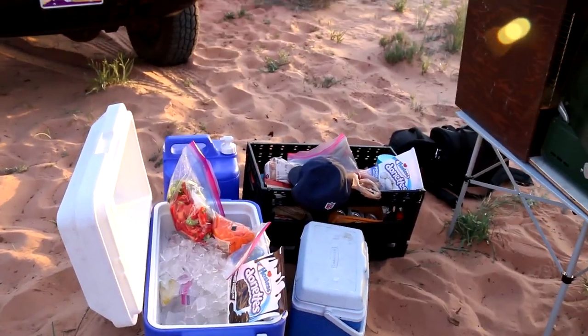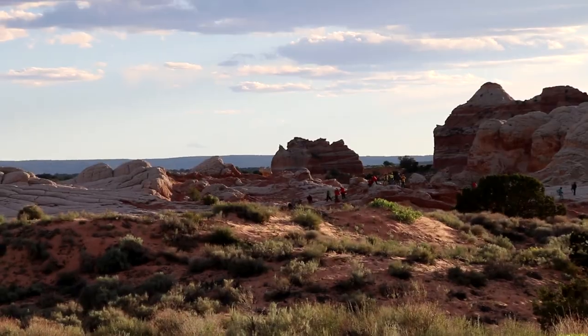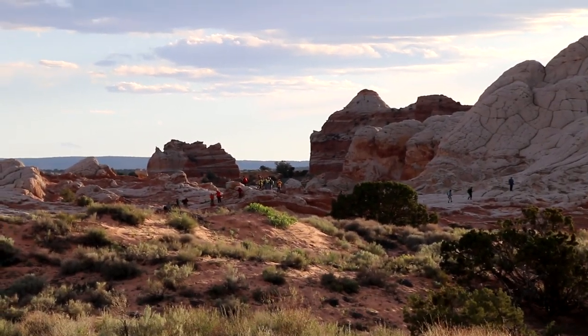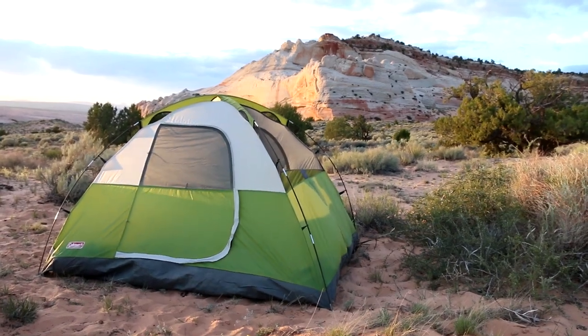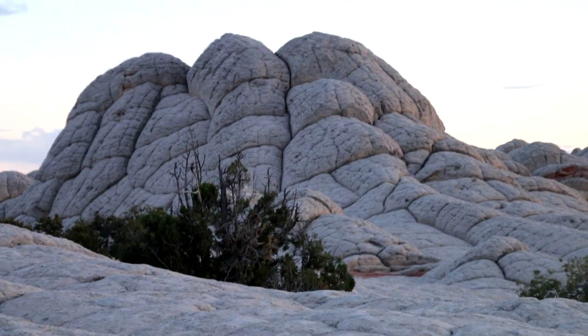We set up our cooking station where we would begin on dinner very soon. We weren't the only ones here at this seemingly remote spot. White Pocket has gained increasing popularity with photographers and tour groups who aren't able to access the nearby Coyote Buttes, also within the Vermillion Cliffs.